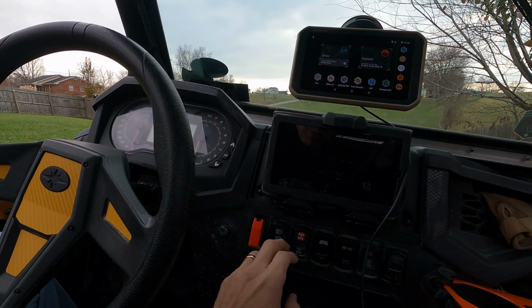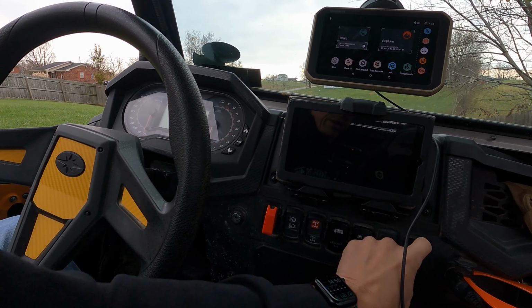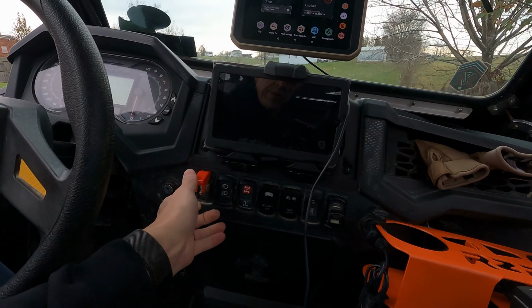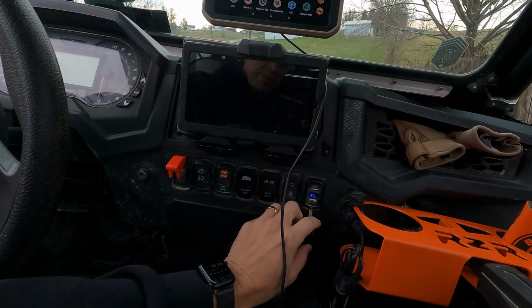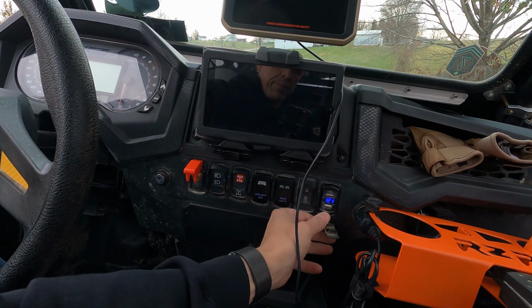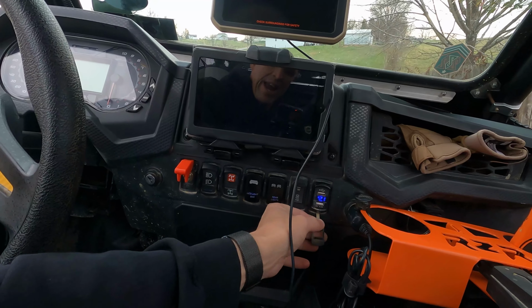My master switch, other assorted switches, light bars, rear lights. This is a handy USB voltmeter thing. Kind of shows the voltage right now. It basically handles 5 volts at 4.8 watts, or 4.8 amps rather.